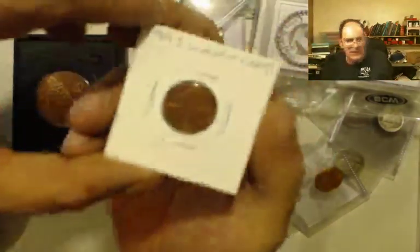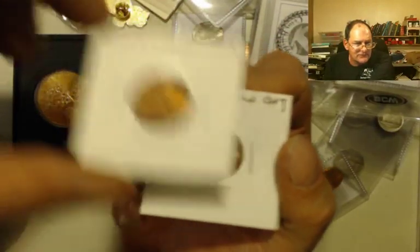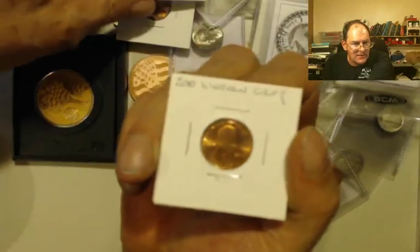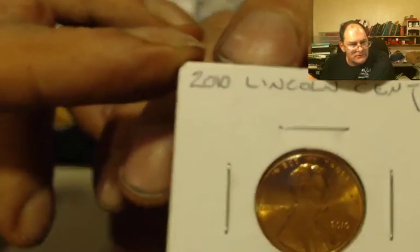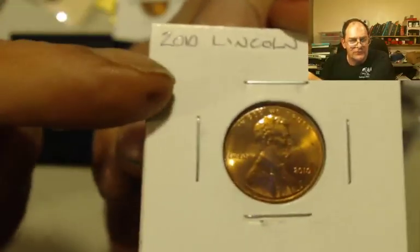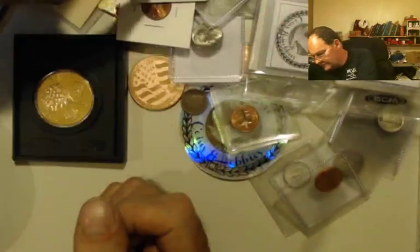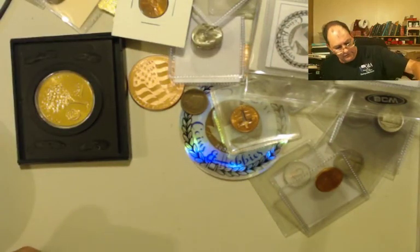Also from Trey, we got a few loose coins he had put together in some blips. I got a '93 Lincoln penny, a 1997 Lincoln penny, and what's that one? A 200 Lincoln penny. What? 200? Oh, I see, 2010. Aha. Okay, they're actually getting hard to find in Brilliant Uncirculated. So let's get that in there. And we thank Trey so very much.